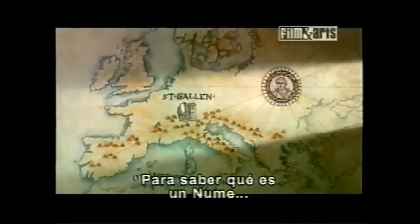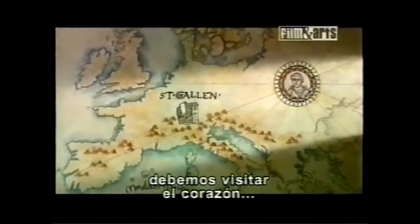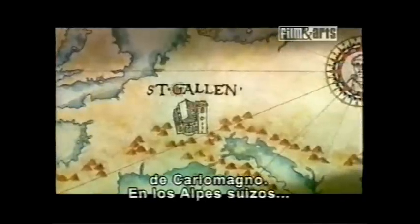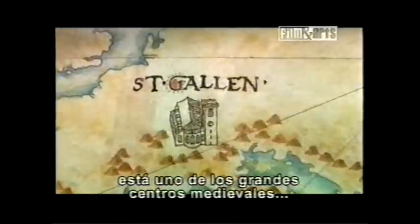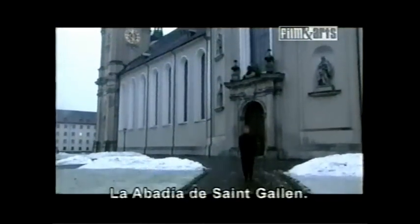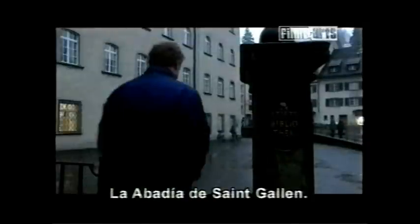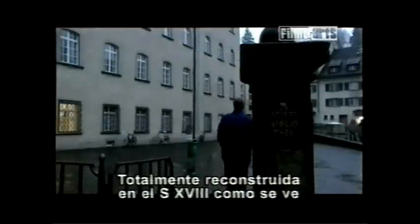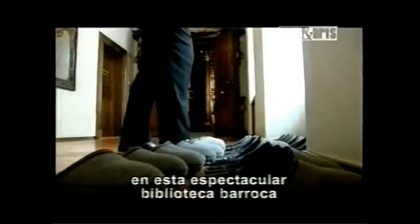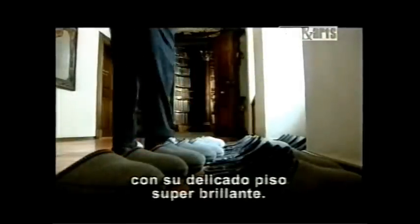To find out exactly what a neume is, we need to visit the heart of Charlemagne's Holy Roman Empire. In the foothills of the Swiss Alps lies one of medieval Europe's greatest centres for the copying and dissemination of chants, the Abbey of St. Gallen. It was totally rebuilt in the 18th century, as you can see from this spectacular Baroque library, with its delicate and super shiny floor.